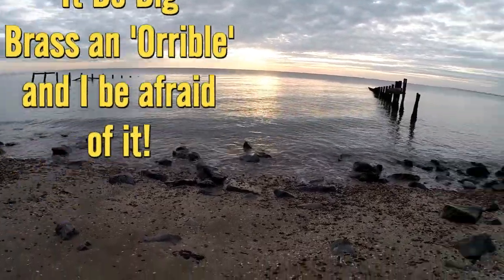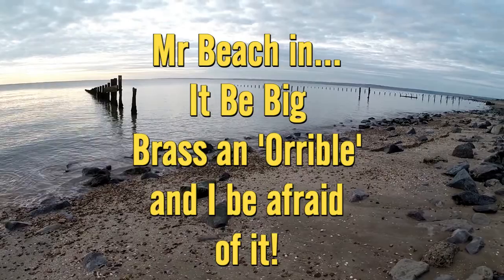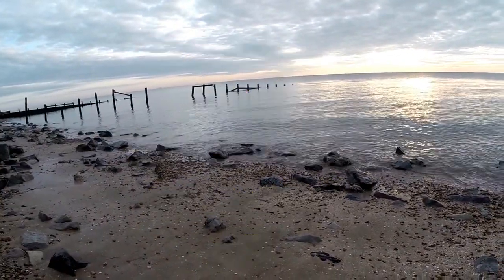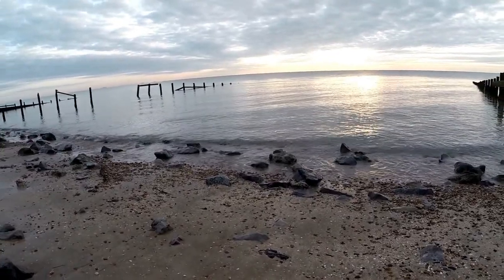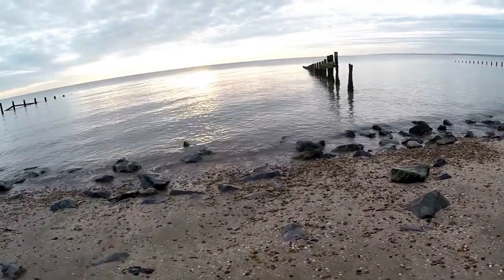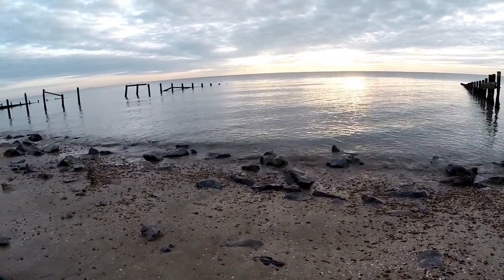Right, well, morning all. Sunday the 21st of July. It's about 10 to 6 in the morning, already 13 degrees. Tide's on its way out, so there's going to be more beach exposed as we go. No wind, lovely and warm. What more can you ask for?